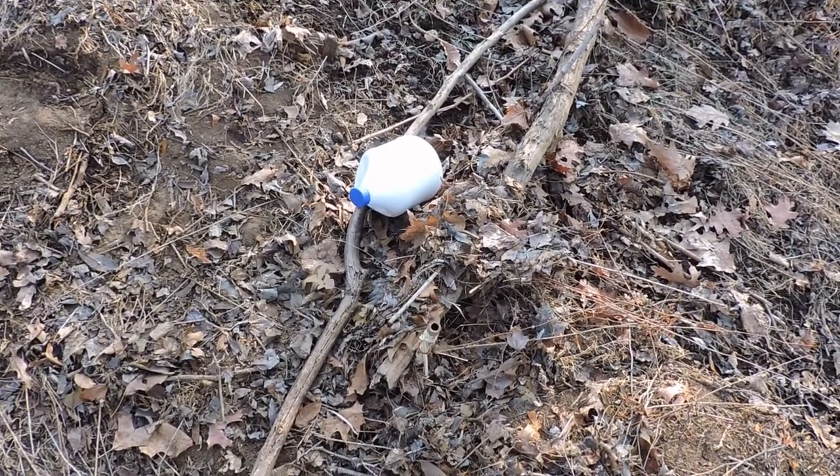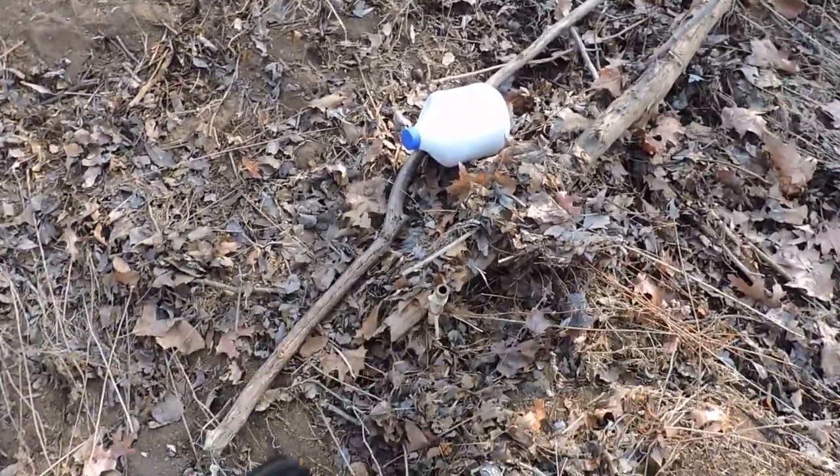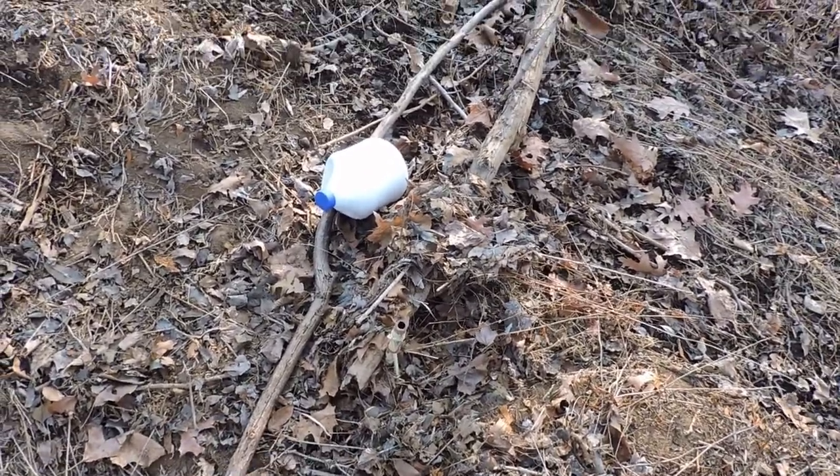I probably should do it every couple of years. I just don't always get out to do it. But if you own property, this is a very important thing. Keep your boundary lines marked.